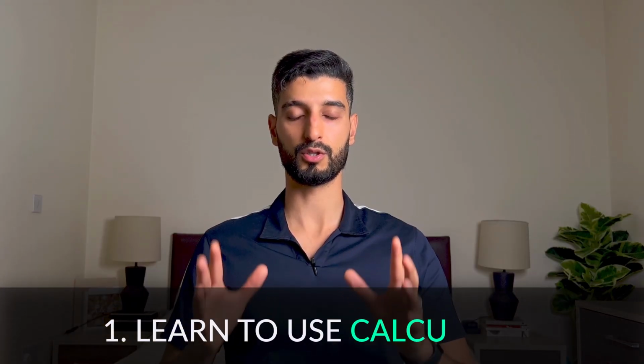Okay, let's go into the tips. So the first one is learn to use your calculator effectively. I can't emphasize this enough. There's quite a lot of calculation at Level 1 and 2. If you don't learn to use the calculator, you'll have to do the calculations manually, and that will set you back and put you under time pressure.